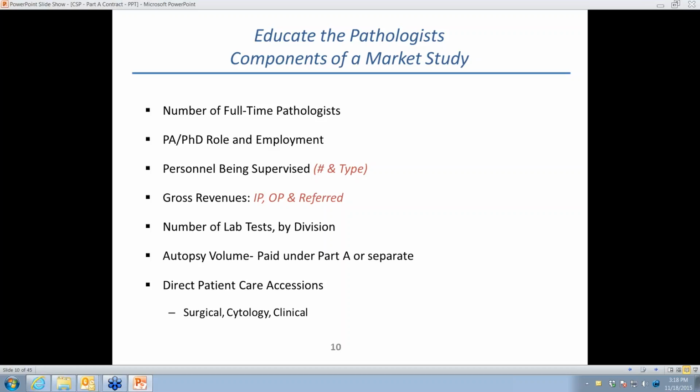So in comparing hospital to hospital, it's really important to know who these people are being paid for, not just strictly what the amount of money being paid to the pathologists is, but what other ancillary related costs the hospital is incurring. In the market study, you're also going to find out how many personnel are being supervised, the number and the type of personnel, the gross charges for these other institutions, and the number of lab tests. One of the things that's important is the autopsy volume.